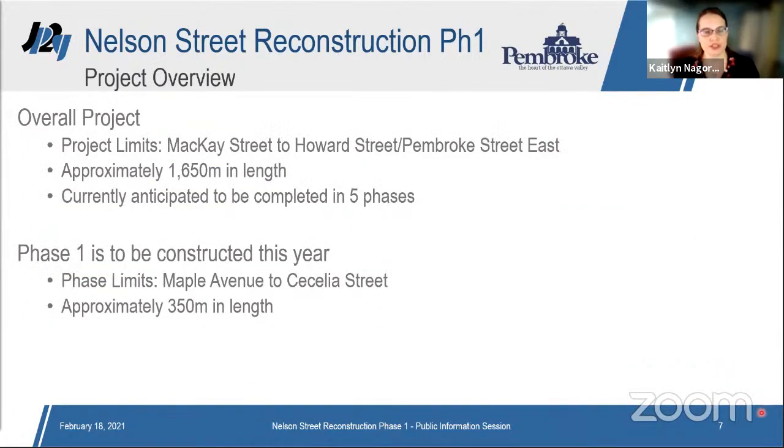The overall project's limits include Nelson Street and extend from McKay Street all the way through Howard Street to Pembroke Street East. This is approximately 1.65 kilometers in length and is currently anticipated to be completed in 5 phases. Phase 1 is what we're going to focus on tonight, and it includes Maple Avenue to Cecilia Street. This portion of the project is approximately 350 meters in length.